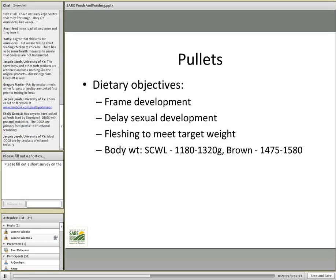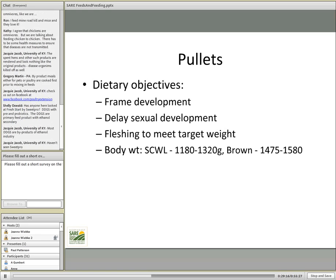Dietary objectives for the pullet are pretty straightforward. We're trying to grow this pullet and delay her sexual development until she's ready to lay eggs. And we need that frame to grow and establish a skeleton. And then later in that growth period, we're laying down some fleshing, growing some internal organs, the oviduct, her reproductive tract, to make future eggs.